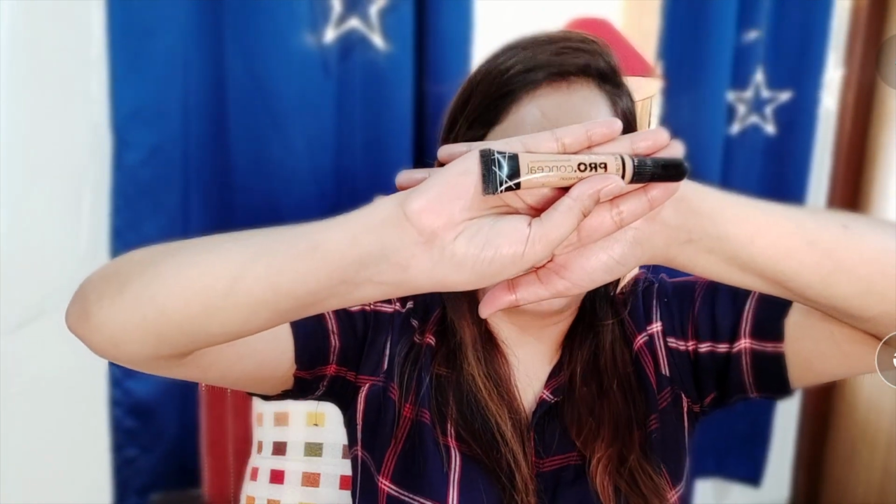Next, for cancelling out my pigmentation under my eyes, I am using the concealer from the LA Girl Pro Conceal in the shade Pure Beige. Applying it in the dotted form all over my under eye area. Now I am blending it with a wet beauty blender in the dab dab form.